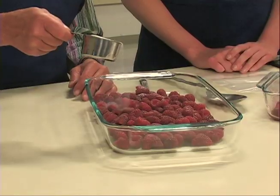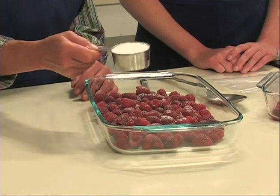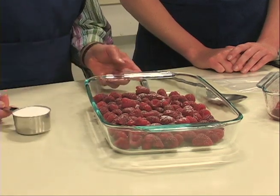A sugar pack is a good way to freeze berries that are to be cooked. Sprinkle 1/2 cup sugar over 4 cups of berries. You can mix gently until the juice is drawn out and the sugar dissolves. But with delicate berries such as raspberries, it's easiest to layer the sugar in the berries and then let them stand for 15 minutes. Don't stir the berries, they will deteriorate.